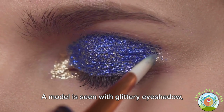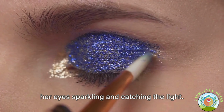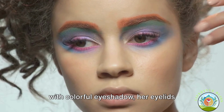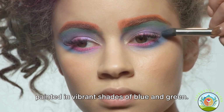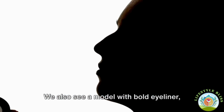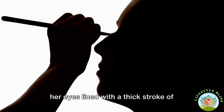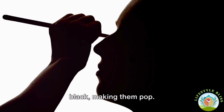A model is seen with glittery eyeshadow, her eyes sparkling and catching the light. The camera then cuts to another model with colorful eyeshadow, her eyelids painted in vibrant shades of blue and green. We also see a model with bold eyeliner, her eyes lined with a thick stroke of black, making them pop.